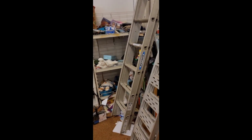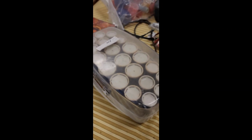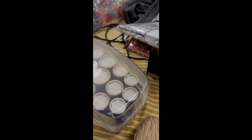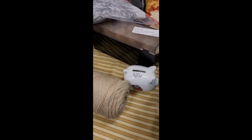That's the only other hook I will exchange for a crochet hook. I did find some yarn. I don't know what it is. It doesn't have a label. It feels like Red Heart Super Saver. It's got hair on it. So not sure. And I found this.